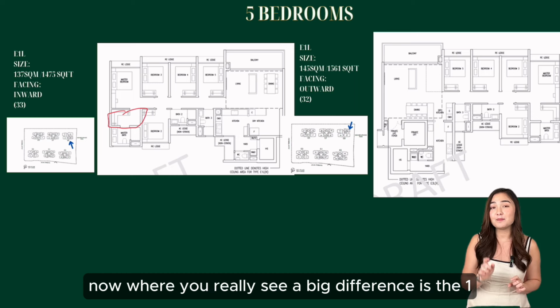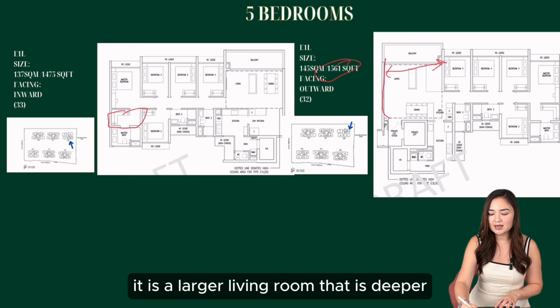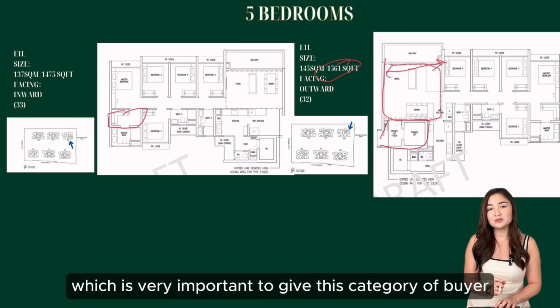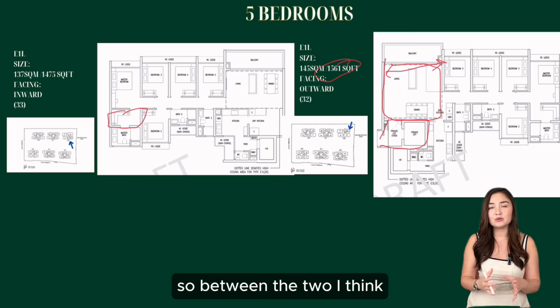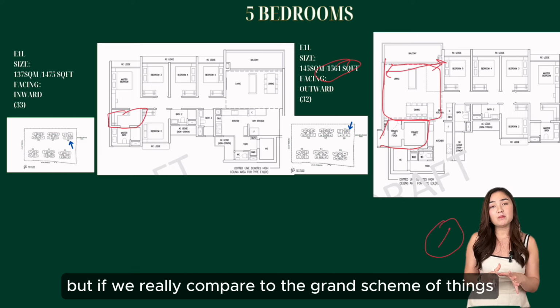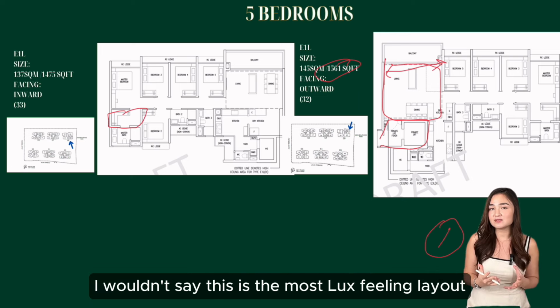Now where you really see a big difference is the 1561 square feet. Aside from the wide frontage, you also have a larger living room that is deeper. And remember the Principal Garden example, you have a private lift here, which is very important to give this category of buyer that feeling of exclusivity. So between the two, I think the private lift for the 5 bedroom is very important and I would go for the 1561 square feet. But if we compare to the grand scheme of things in D15, I wouldn't say this is the most luxe feeling layout.